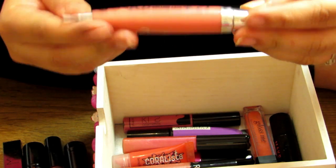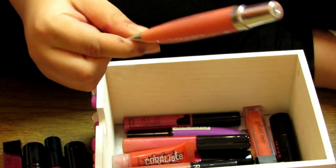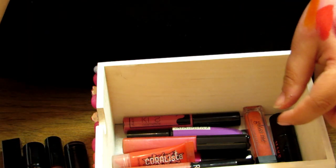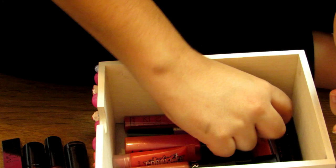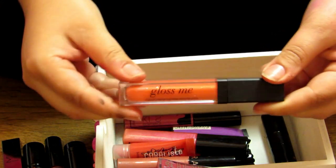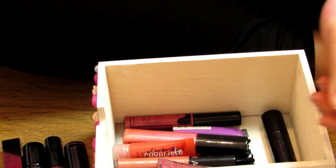Soap and Glory Extreme Sex Mother Pucker. I haven't used this yet, and I do love their lip glosses, so I will keep that. Sleek Gloss Me. I always say I'm going to keep this because I need a coral lippy, and I've never used it, so I'm just going to get rid of that.